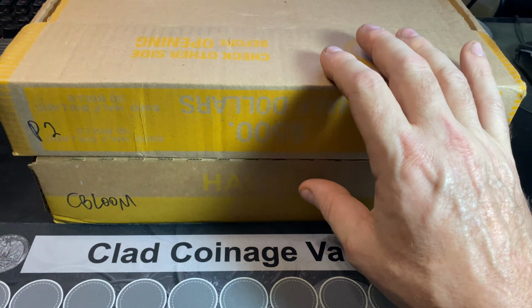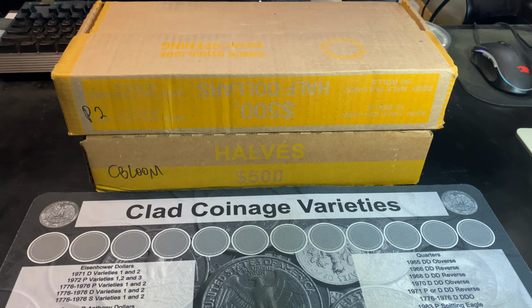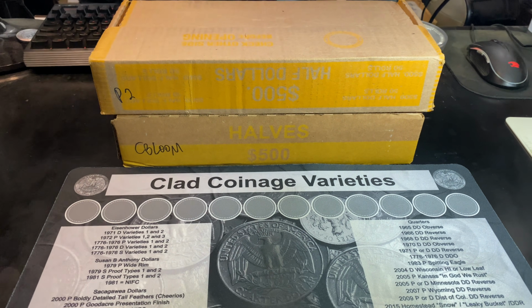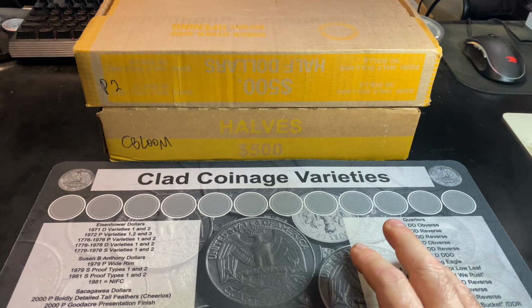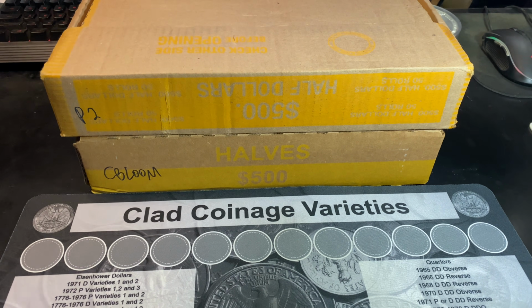Many of you know it's been a while since I posted a half-dollar hunt on my own, other than during the live streams. And I figured I'd just choose a couple of boxes to hunt on my own because I've got a pretty good surplus of boxes lately. Thankfully, not getting a lot of uncirculated ones.